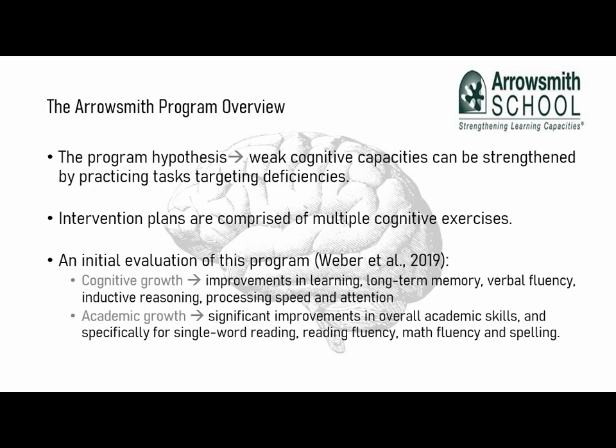In an initial evaluation of this program with children who had or were likely to have SLD, both cognitive and academic growth were evaluated. Significant improvements in learning, long-term memory, verbal fluency, inductive reasoning, processing speed, and attention were seen after 1 year participation in this program. Additionally, significant improvements were seen for overall academic skills and specifically for single word reading, reading fluency, math fluency, and spelling. These results indicate that the Arrowsmith program may be an effective cognitive intervention for some individuals in the SLD population.